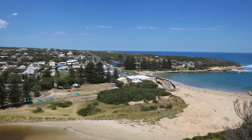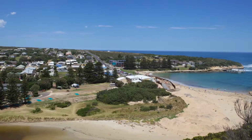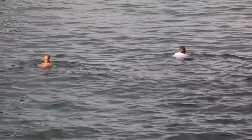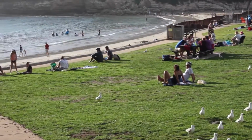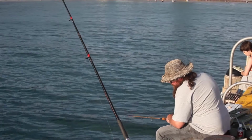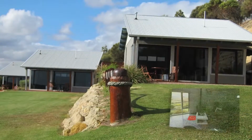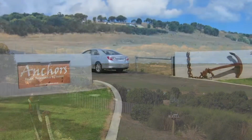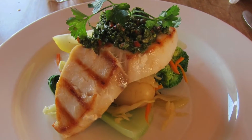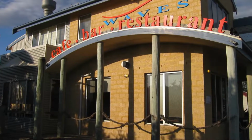Port Campbell is a pretty town sitting on a sheltered bay. The locals swim from the jetty back to the beach. And it's also a good spot for fishing. We enjoyed our very comfortable and scenic lodgings at the Anchors just outside town, and an excellent meal of butterfish at Waves Restaurant on the main street.